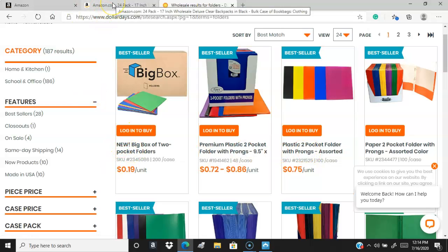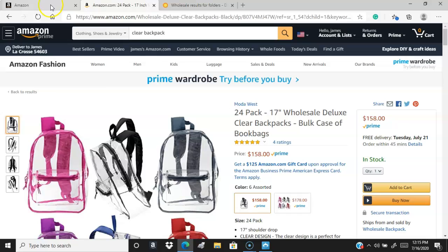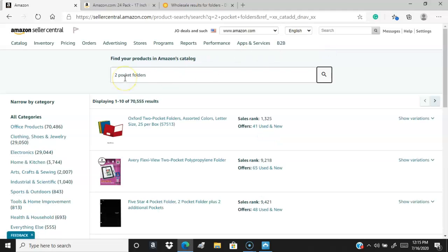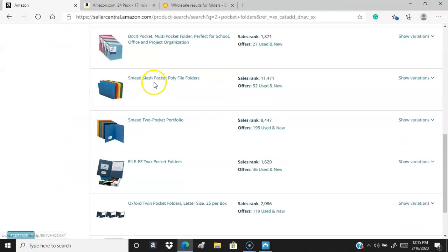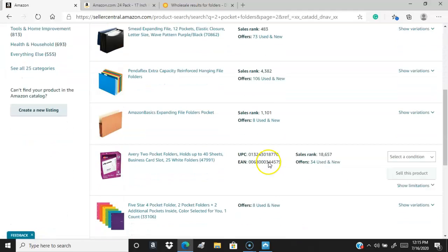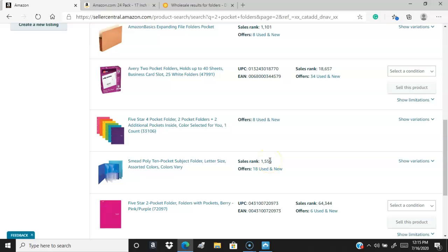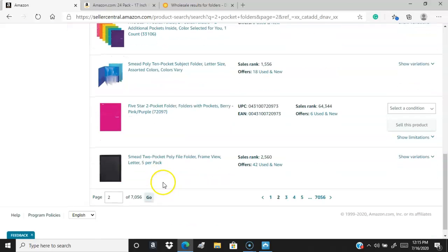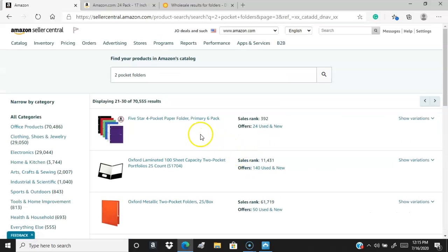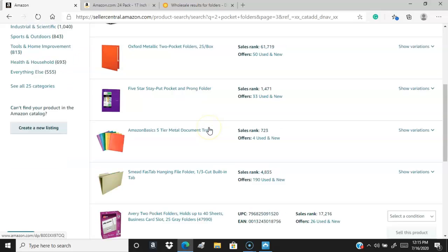Okay, so we're gonna go to pocket folders. See what we get. Okay. Oh, these are brand names. Let's go for 5-star. We don't need those, they're brand names, so we don't need those. 4-pack.